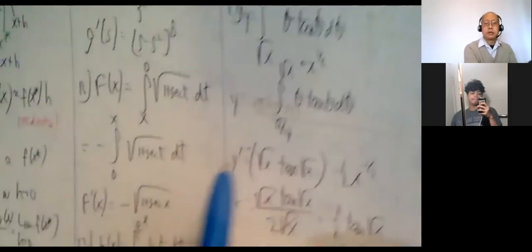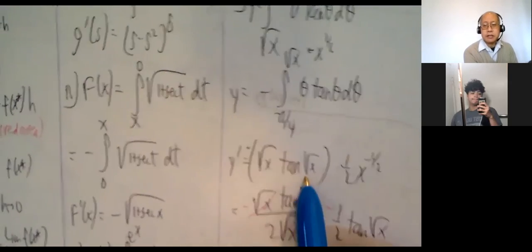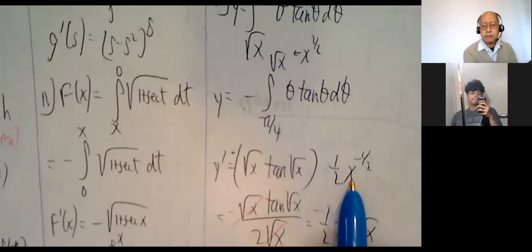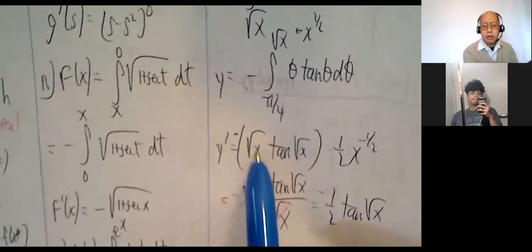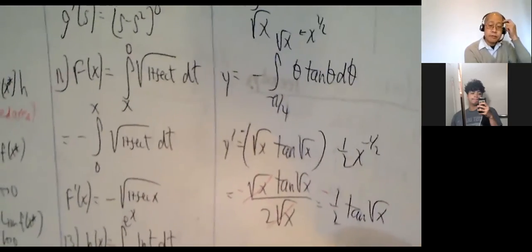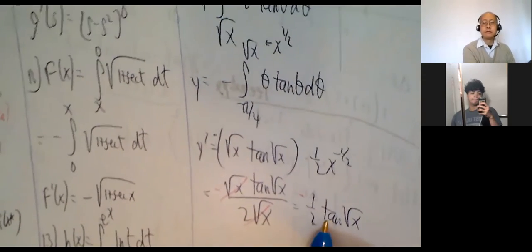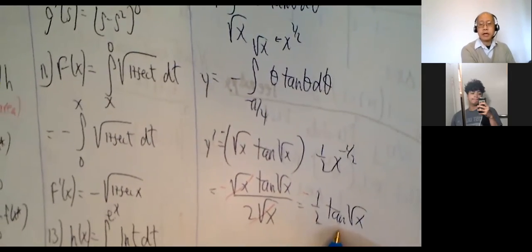Right, so here we go. So y prime is: put radical x right there, radical x tangent radical x, times the derivative of radical x, which is like saying the derivative of x to the 1/2, 1/2 x to the negative 1/2. We know what that means. Put the 2 in the bottom, put square root of x on the bottom. So I have radical x tan radical x over 2 radical x. Looks like the radical x's can cancel out. Final answer, 1/2 tangent of radical x. And there we go. Okay, so that's how you do that problem.